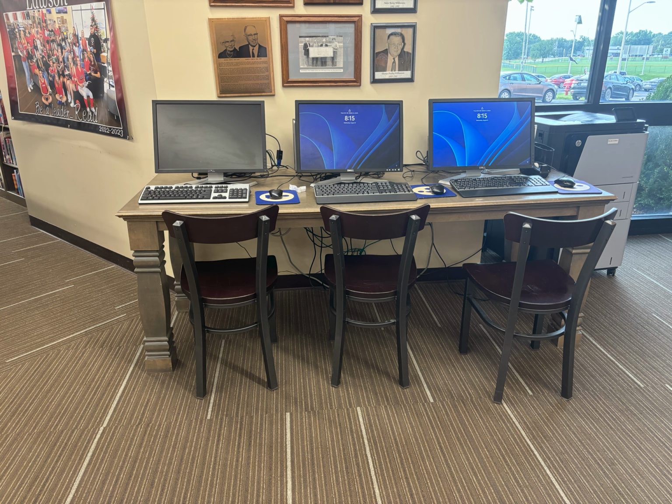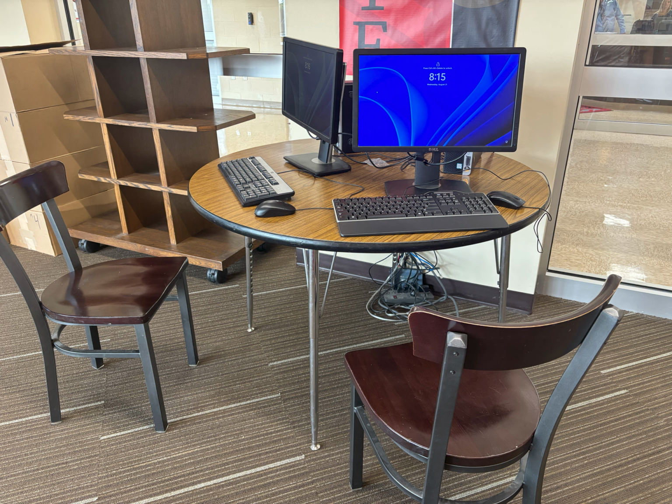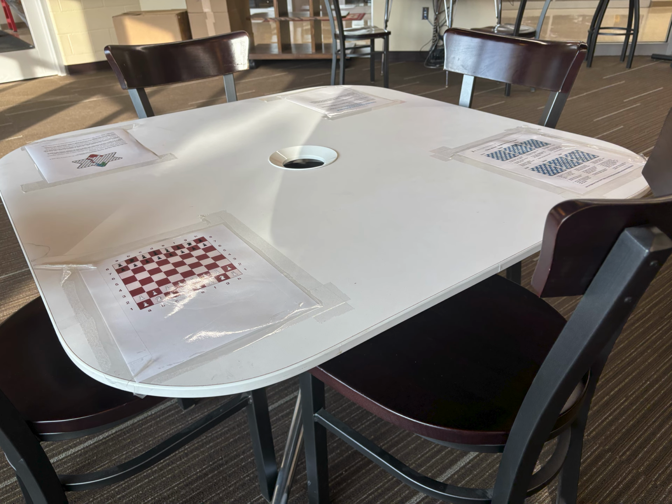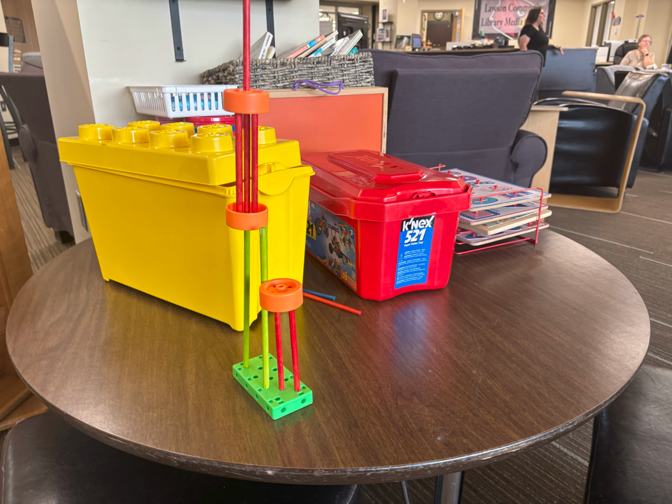These are some of the computers that are available to you in the library if you need them. There's a couple spots with about 2 or 3 sets apiece where you can go and use a desktop computer if needed. This is where we place some of our magazines that we have available.